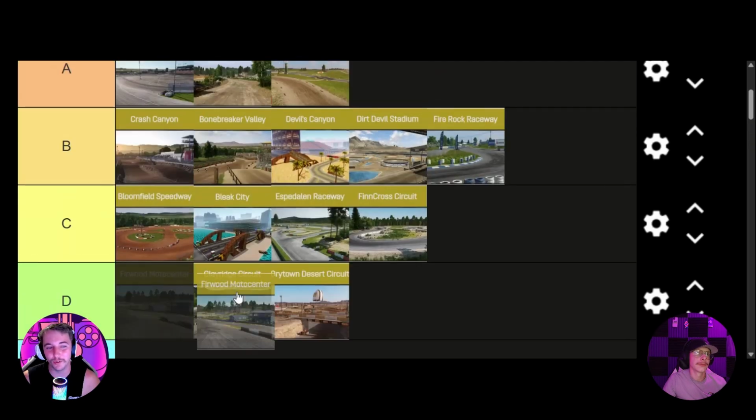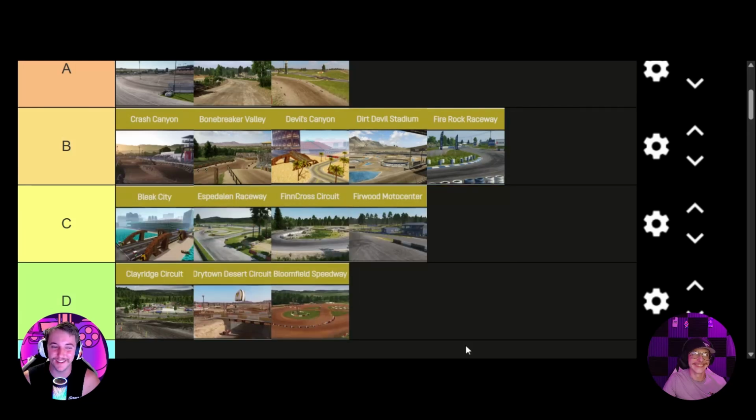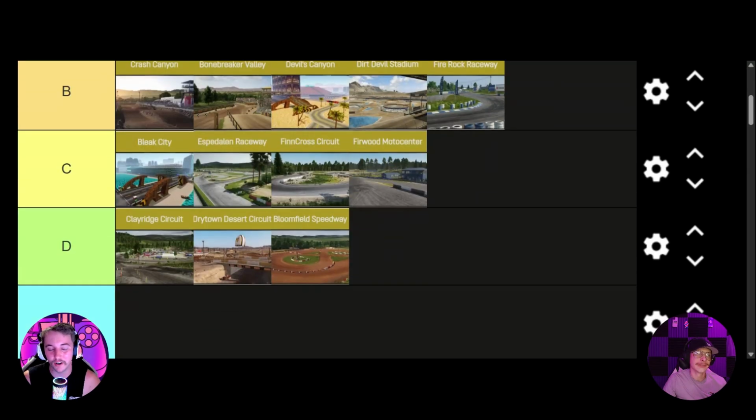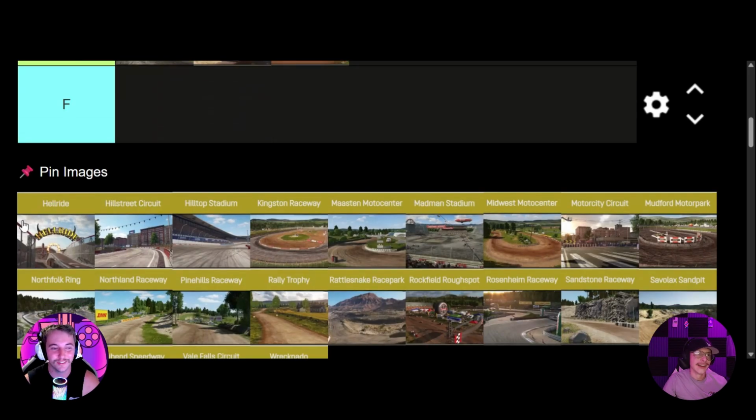The more I'm looking at Bloomfield, I'm like, man, I don't know. It might be D. You wanting to go down to D? It might be D. I'm not big on figure eights, like small figure eights, man. Yeah, that's just not for me. And even the dirt track, you get over that ridge and you're done. It's annoying waiting for that one to come up. No, that's it.